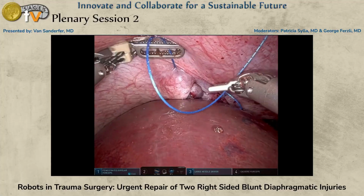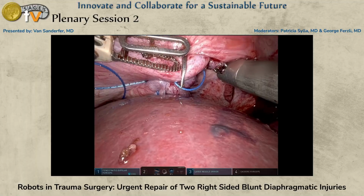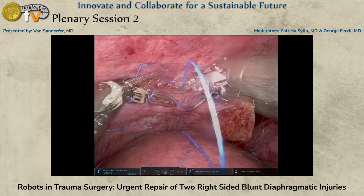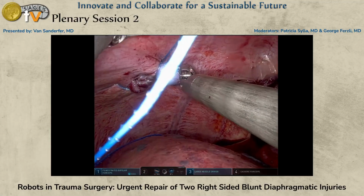So once the defect was closed, we oversewed the lateral aspect, locking the suture in place. We were then able to evaluate the remainder of the abdomen and the liver laceration itself. And here you can see our final result.